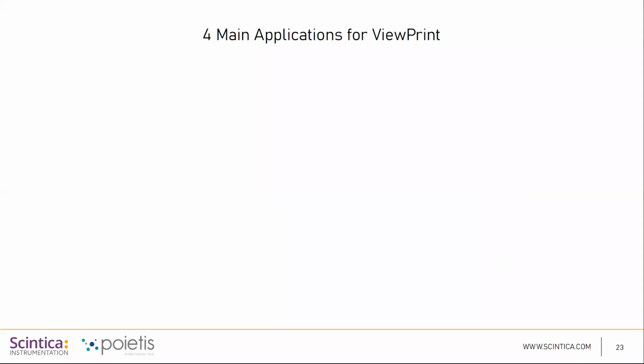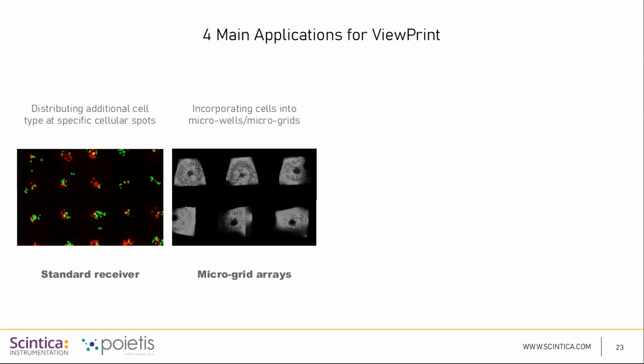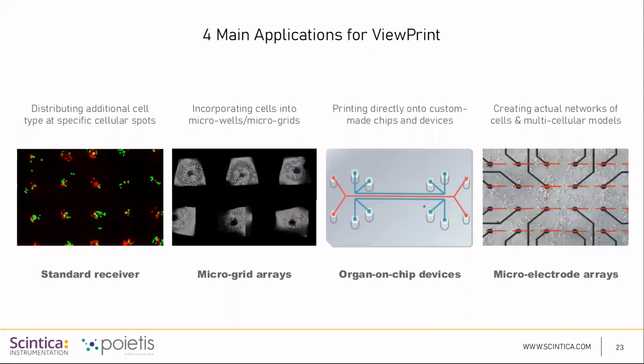So as a recap, there are four main applications for the viewprint feature. The first is to distribute cell droplets of one or an additional cell type. So, you know, it could be working with several cell types at specific spots on the tissue. The second would be to incorporate cells into very confined microwells or microgrids. Another example here would be to print cells directly onto a chip, like custom-made organ-on-a-chip devices that more and more people are actually relying on. And one last example would be to create, for example, networks of cells or multicellular models with MEA chips, standing for microelectrode arrays. As an example, we discussed with people at the moment that are very interested in distributing neural cells on such a chip, just to create a network that can be activated with electrodes.